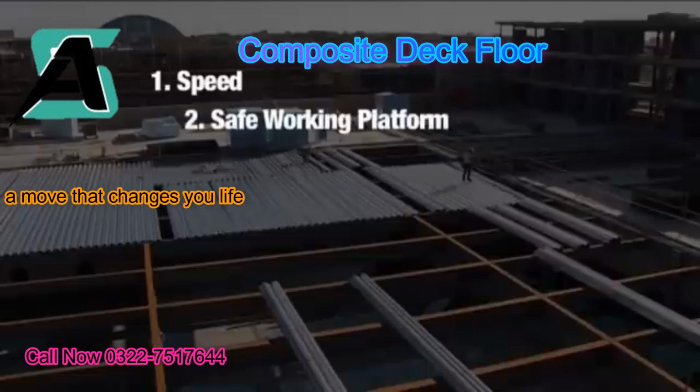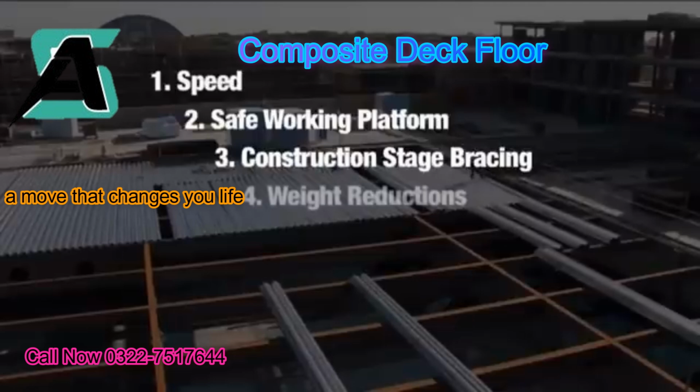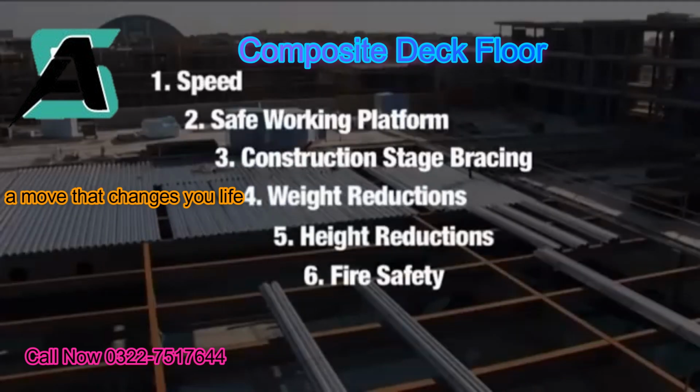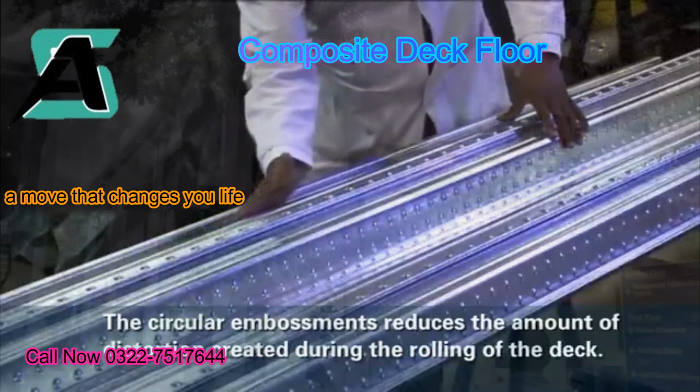The deck instantly acts as working platform, construction stage bracing, providing diaphragm action to the floor, reduction in the weight of the floor, overall building height reductions, inherent fire safety property, and the simplicity of attaching building services. Circular embossment in particular reduces the amount of distortion created during the rolling of the deck.